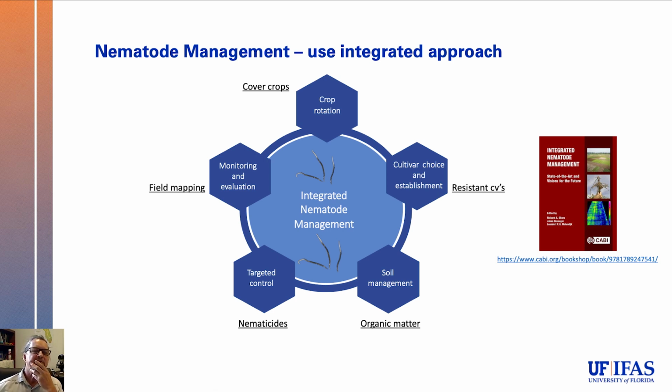But basically, integrated nematode management is there. We look at it as based on 5 pillars. One of them is crop rotation, which includes cover crops. Another one is cultivar choice, which includes resistant cultivars. Unfortunately, for brassicas and cabbage, I'm not aware of any nematode-resistant cultivars available. I think there may be some that have resistance against the beet cyst nematode, which is not an issue for us. Soil management is another pillar.